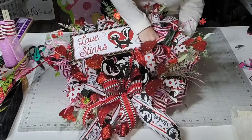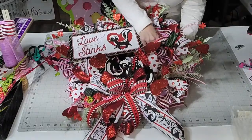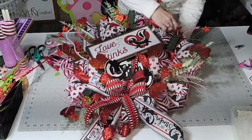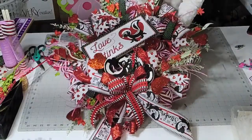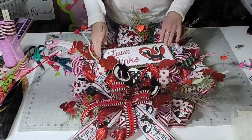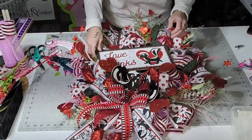But look, it's big. I showed them how to make little packets for little wreath thingies. You know. Cute. Is it cute? I love those little skunks. You like the little skunks? Me too.